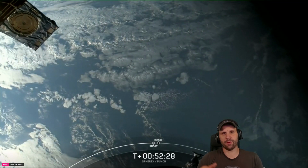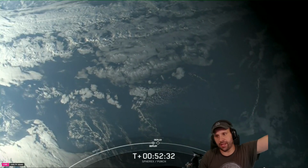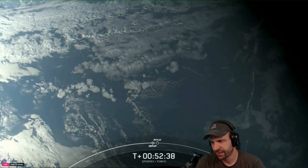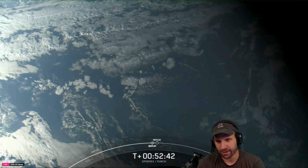Separation confirmed. So they have 4 of them. They just separated 2, and now they're going to separate the other 2. The other one is right here, and then the other one that's identical is on the other side, from the Falcon 9 second stage. That is the first of 2. I think BlackRack did this one.